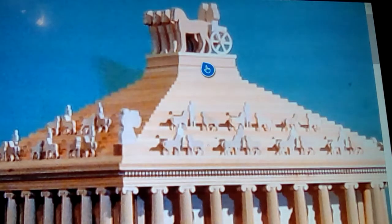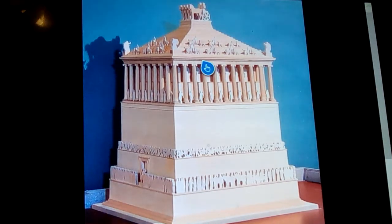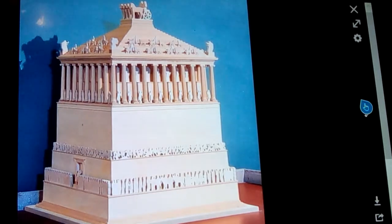And then topping the whole thing off was a 4-horse chariot. It's very symbolic, and it was the sun god again. So we can see that sun god symbology just all over the place, and a lot more places than we're mentioning even at this time, with all of these people that are connected to each other in ancient times. But so that's that depiction of it.